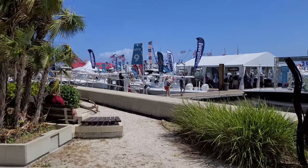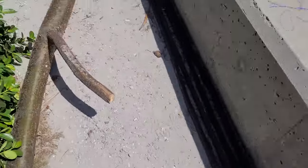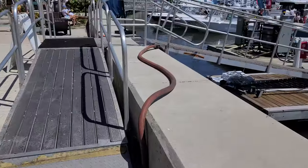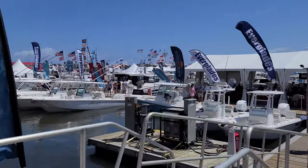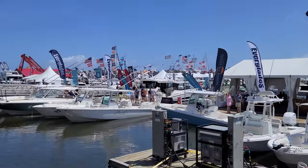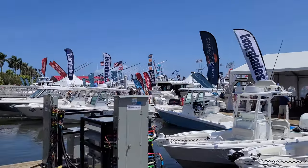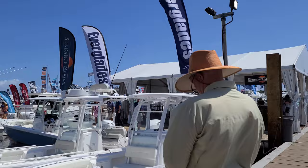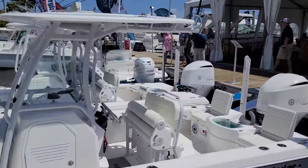Okay, so we're gonna head over to Dock 9. And we've got a tree limb over here. Everglades went on an awesome sea trial at Miami International Boat Show last year. We went all the way out in the ocean, went over to Coconut Grove. It's great. We were out there for like 1 hour.